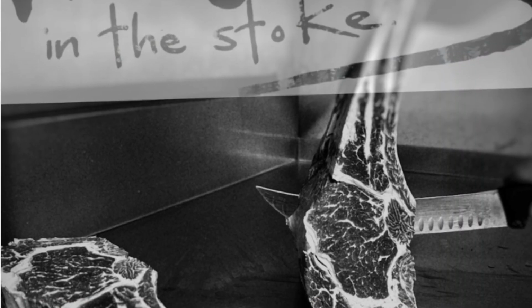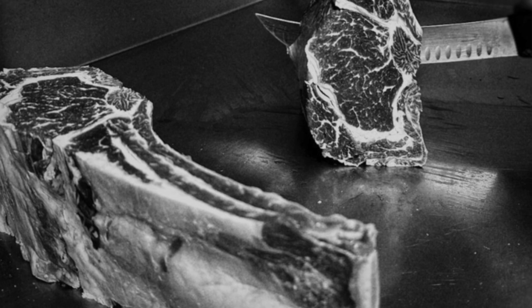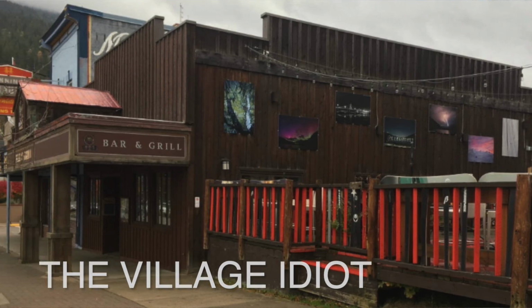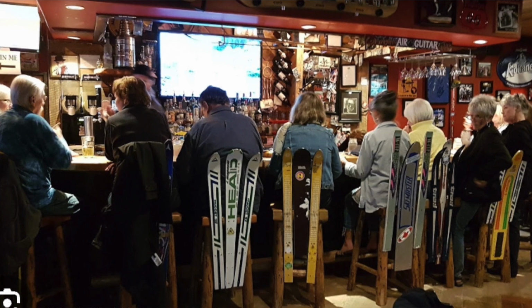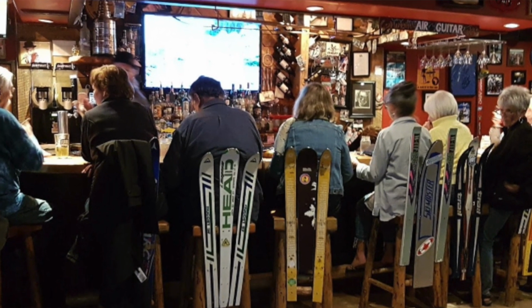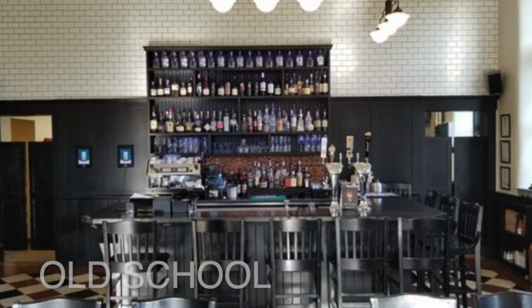Very specialist in their smoked ribs and smoked meats, really tasty, and their brisket is absolutely fantastic. The Village Idiot was also cool as well. Very nice après bar, all sort of old ski memorabilia. You're sitting on skis, seats made of skis. So that's really nice. Got a very nice après vibe about it as well. Old School, also a nice place to eat as well.